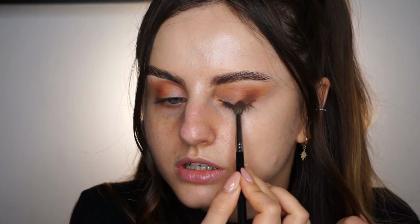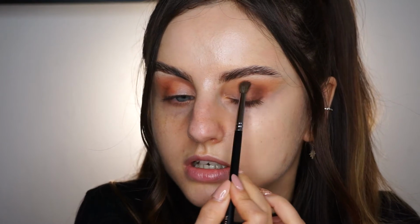And I'm placing this a little bit lower, like still in my outer corner, but a tiny bit lower, and then whatever is left on the brush I'm just going to apply, like extend into my crease, but again a little bit lower than the Burnt Orange shade. And then after you place down the pigment, you can extend it into your outer corner to fade into the other shade.